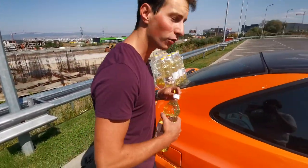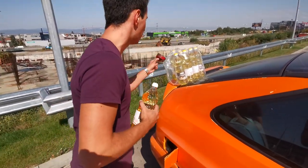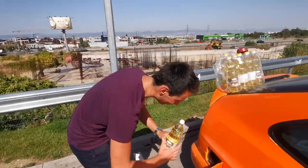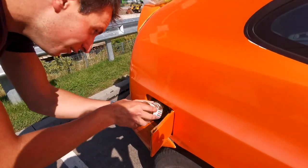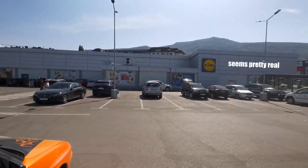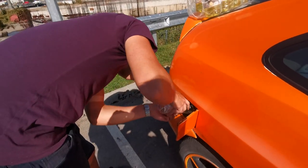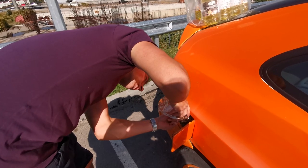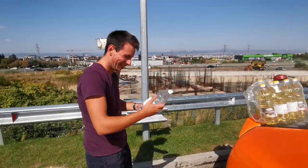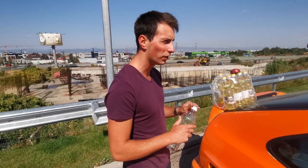So there's nobody looking. Let's pop the lid. I'm telling you, I'm not fucking with you, boys. This is a cap. I'm fucking doing this, bro. I'm doing this. Is this even real life? Fucking Lidl. Gotta get every single drop out of it. One liter, check. Let's go to some place that's a bit less crowded, so it's not as awkward.